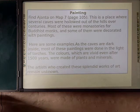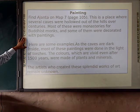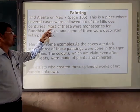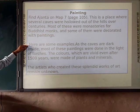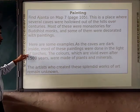Next, painting, the last topic in this presentation. Find Ajanta on map number 7, again on page number 105. This is a place where several caves were hollowed out of the hills over the centuries. It is situated in Maharashtra, near Aurangabad. Most of these were monasteries for Buddhist monks and some of them were decorated with paintings. The caves are dark inside and most of the paintings were done in the light of torches.